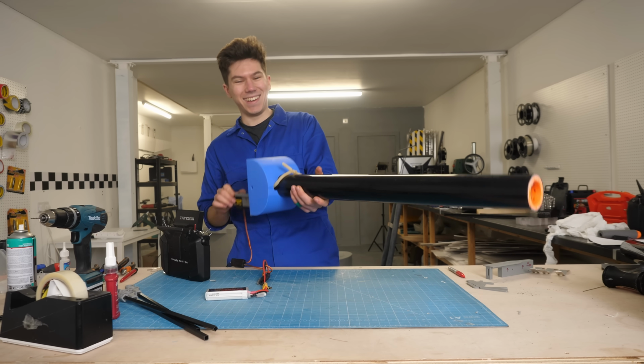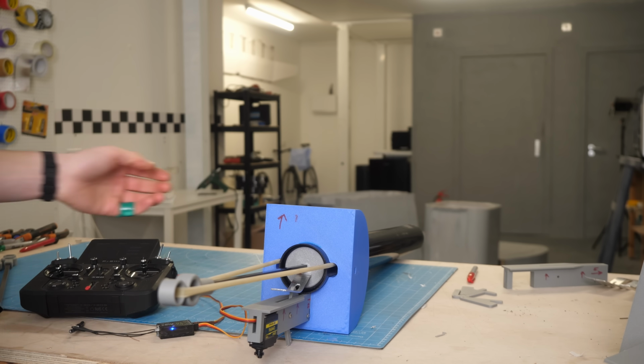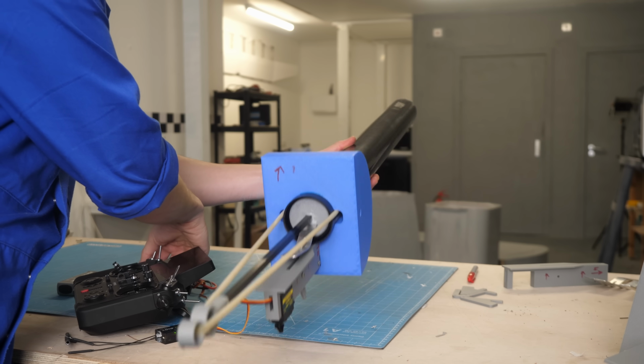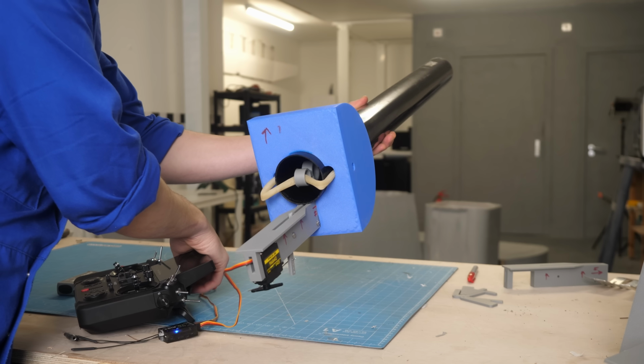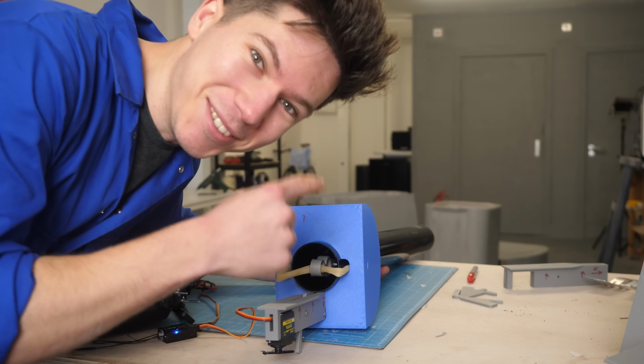Yes! It works! Oh my goodness! With an aluminium hook on the rear of the plunger, the cannon could now be loaded, primed and fired, which was a really big moment for the project. Yes! Look at that! That was amazing!